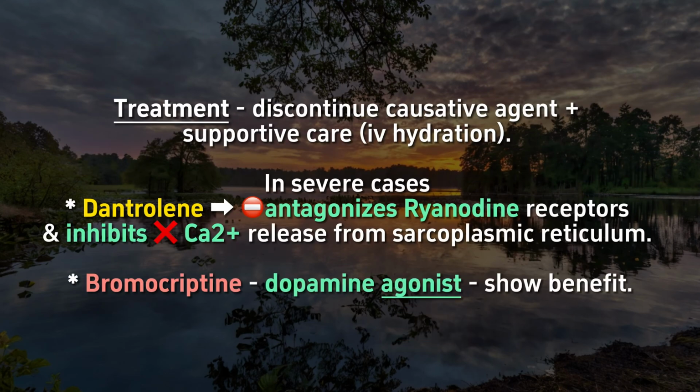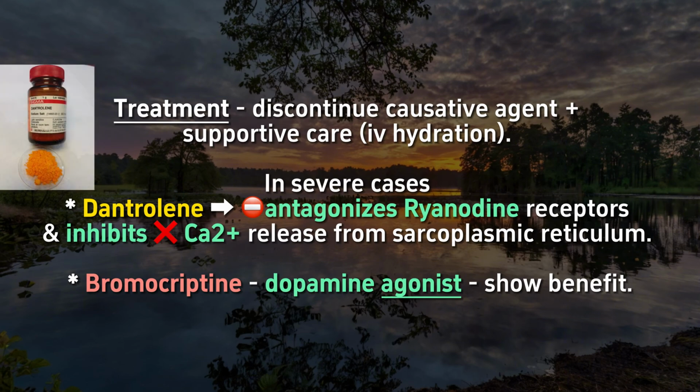The mainstay of treatment is to discontinue the causative agent and provide supportive care, for example, intravenous hydration. In severe cases, dantrolene can be administered, which antagonizes ryanodine receptors and inhibits calcium release from the sarcoplasmic reticulum. Bromocriptine, a dopamine agonist, has also shown clinical benefit in neuroleptic malignant syndrome.